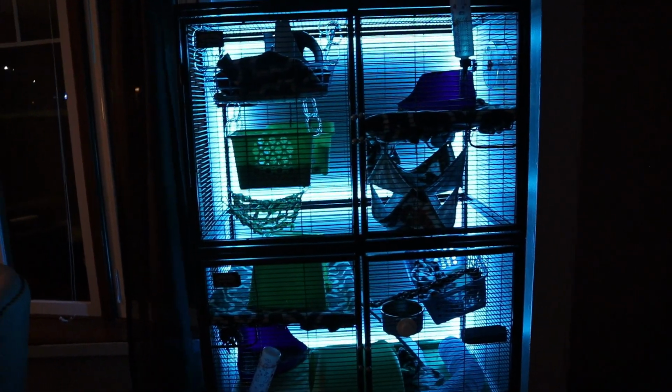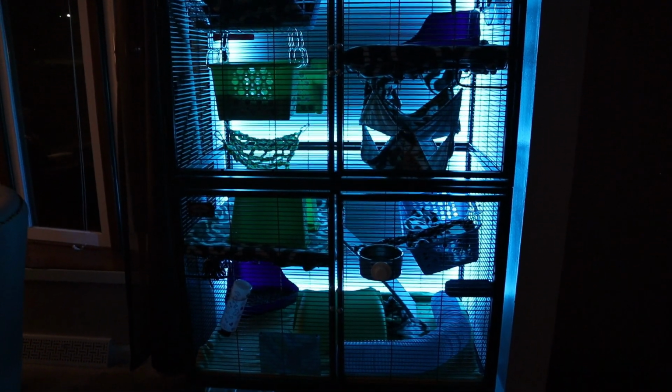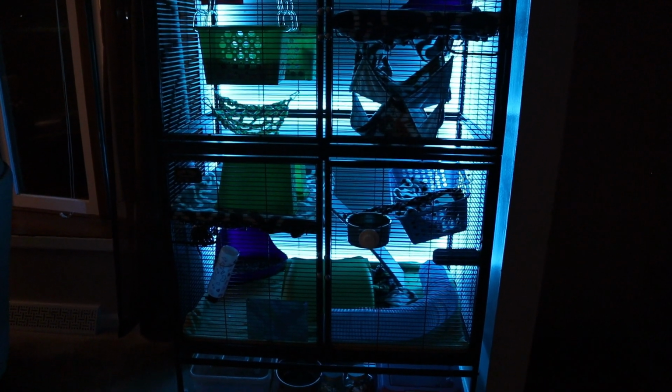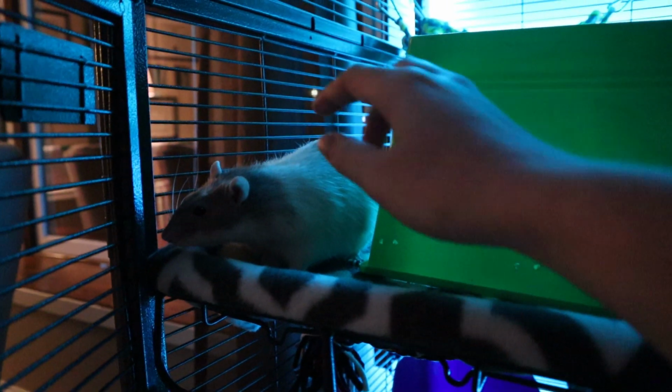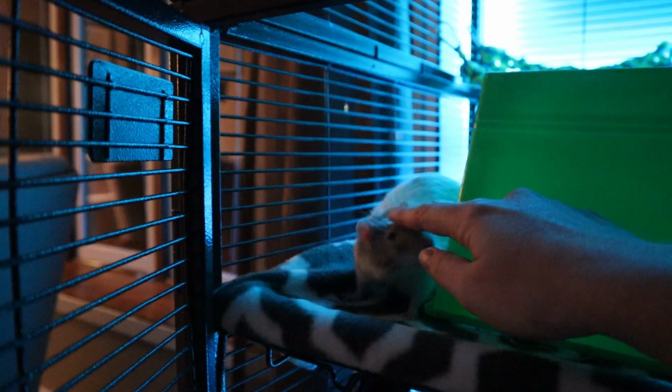I'm constantly getting them new things and rearranging because I don't want them to get bored. So I'll talk about floor time and stuff as I show you Ollie so that you guys can actually see the rats. I'm going to try to get you some better footage of the ratties because you didn't really get to see them a ton when I first got them. So here is Mr. Ollie. He's definitely the more outgoing of the two. Hello, sir. I don't have a snack.